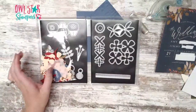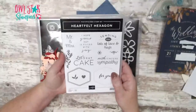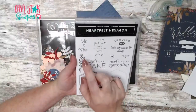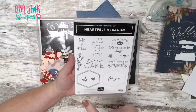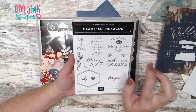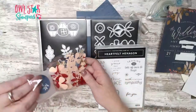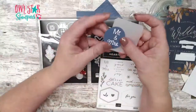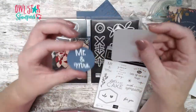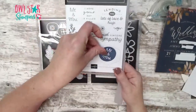Okay, for the stamp set, I used the one I featured this week. So I used the Heartfelt Hexagon, this Mr. and Mrs. And what I did for this is I used Versamark and white embossing powder, and then I just cut it out with a circle. So again, I did that ahead of time to save some time, and it looks like this. Isn't that so pretty?